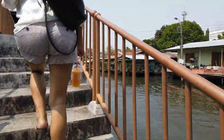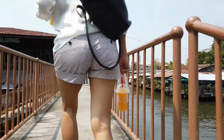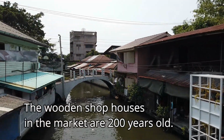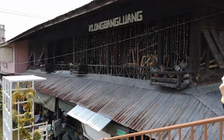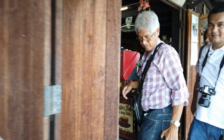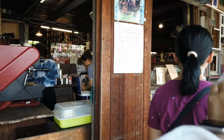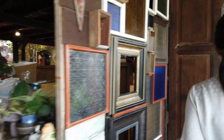This is cool, it's a free boat ride, just a 5-minute walk from our condo. Khlong Bang Luang. Okay, let's see if we can find a seat for this girl.